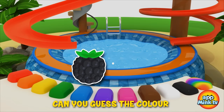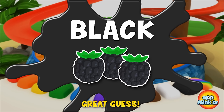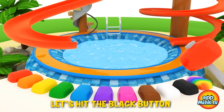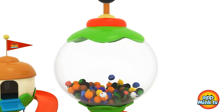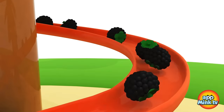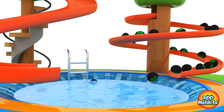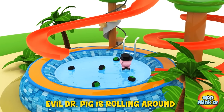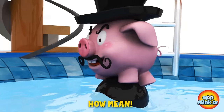Okay, can you guess the color of our next fruit? Great guess! They're blackberries! Let's hit the black button and send the blackberries into the pool now! Evil Dr. Pig is rolling around on a black ball, hogging the pool to himself! How mean!